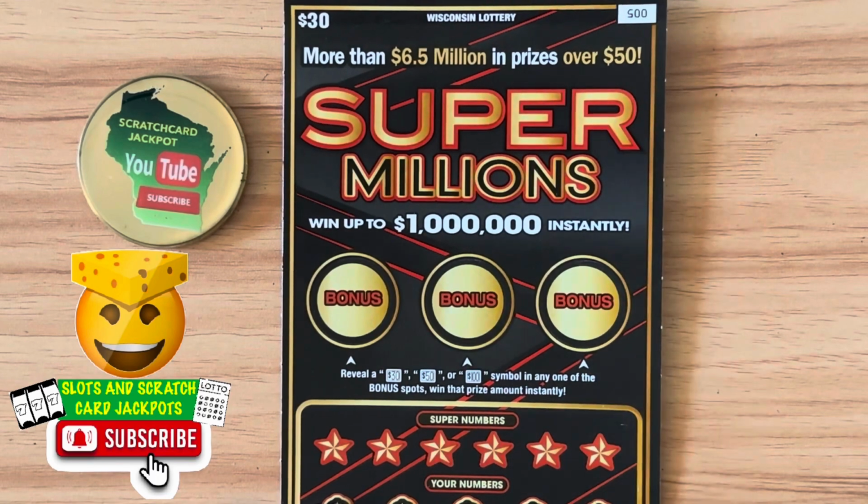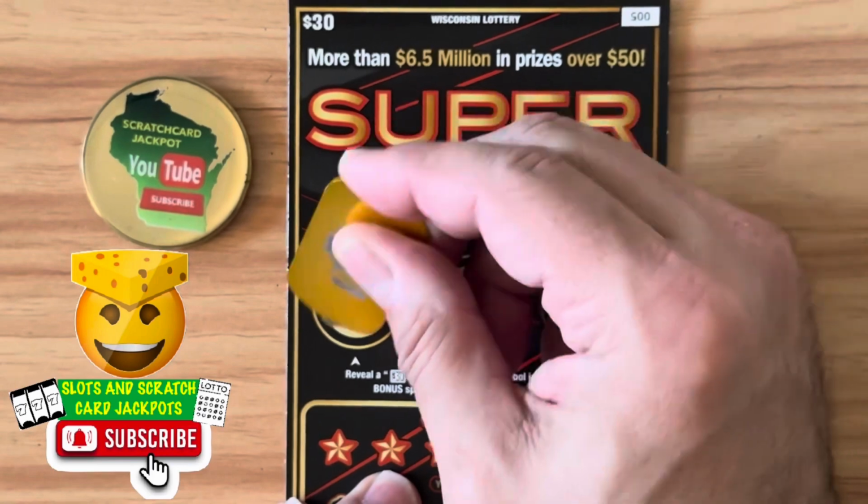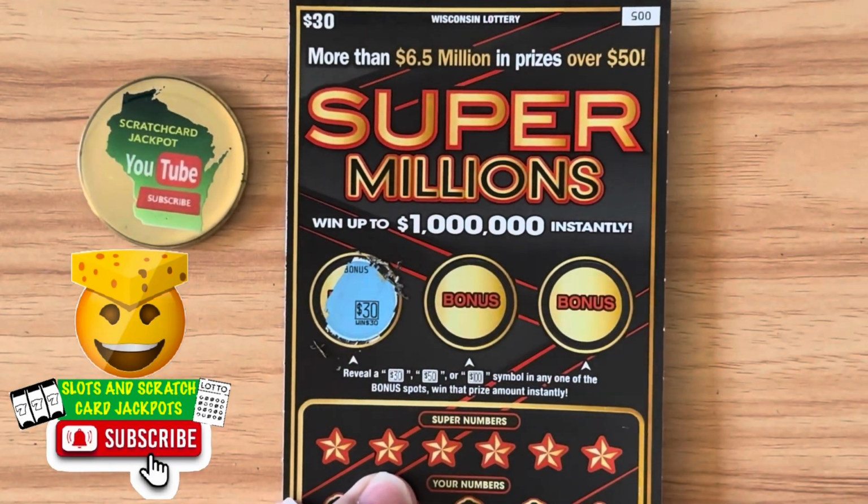Here's a spot where we can hit 30 bucks. It's right here. And we hit 30 bucks on the first scratch. Right off the bat, Super Millions. We have our money back on this ticket here.